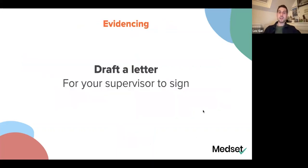With regards to evidencing your QIPs and audits, a really good way to get this evidenced and get all the I's dotted and the T's crossed would be to draft a letter for your supervisor to sign. When I was applying, when I needed things evidenced, what I would do is I'd draft a letter saying, "Dear to whoever it may concern, for the purposes of Dr. Gundle's core surgical training application, I can confirm as his clinical supervisor, he undertook XYZ project in XYZ department between these dates and found this, blah, blah," signed their name.